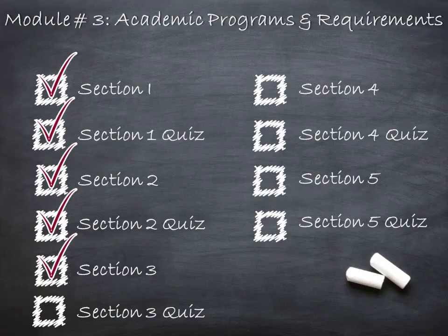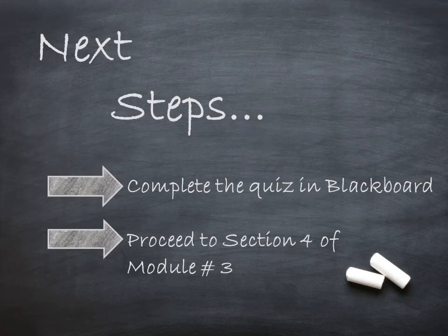You have now completed this section of Module Number 3, Academic Programs and Requirements. Please return to Blackboard and complete the quiz for this section. Once you complete the quiz with a score of 100%, you will be able to proceed to the next section of this module.